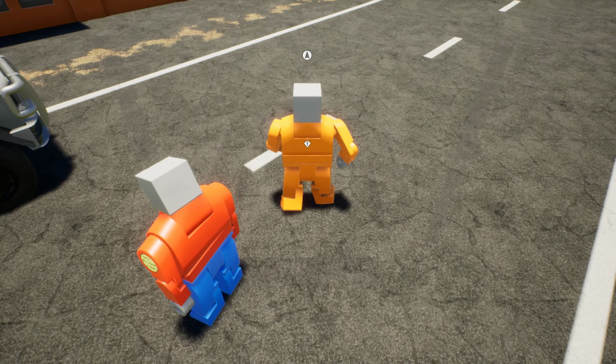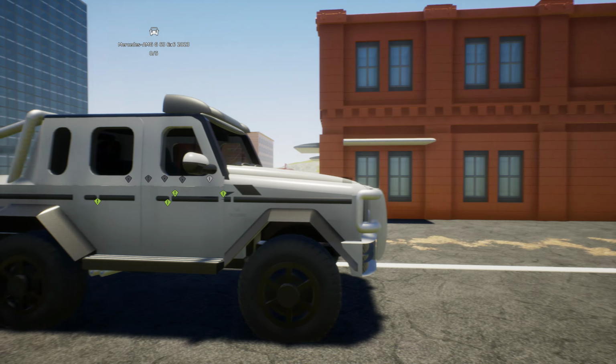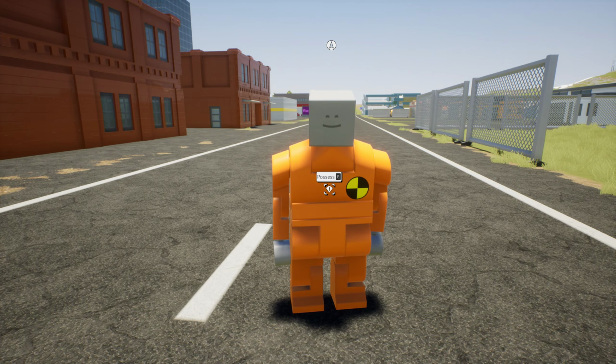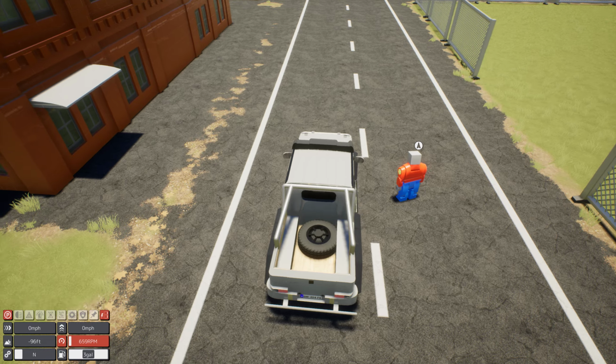We're also gonna use Joe here. This is Joe. He's a dummy. He's gonna hop in this car. He's just gonna drive it. We're gonna see how well this goes.